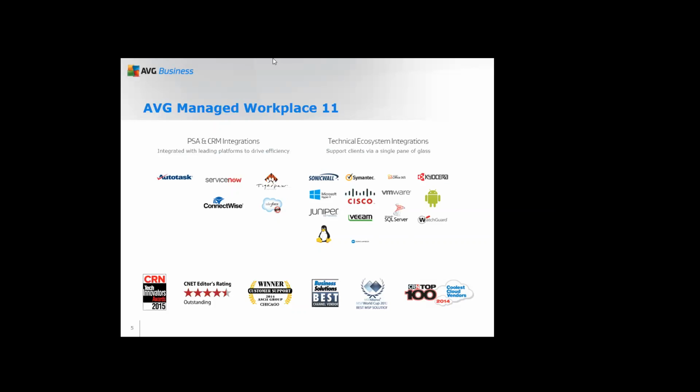Now, Managed Workplace offers a proactive approach with 24/7, 365, around-the-clock remote monitoring and management of all your clients' IT assets across their various networks behind a single pane of glass. It brings simplicity to the picture, and it allows you to offer proactive managed services to your clients backed by SLAs.